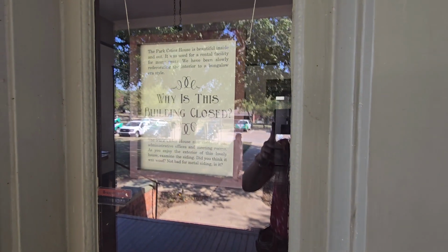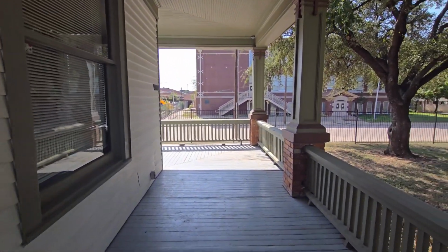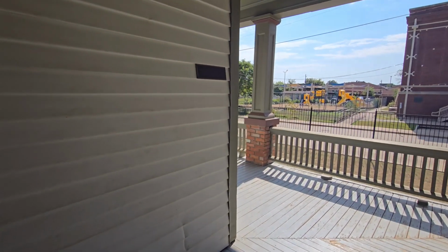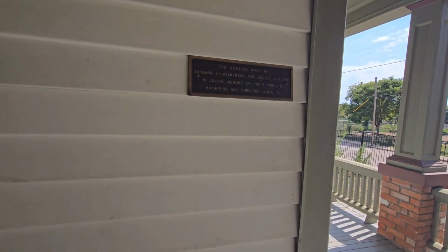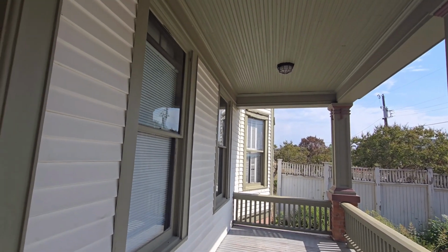Closed, unfortunately. But historic house moved from its original location. History everywhere. Pretty cool, huh?